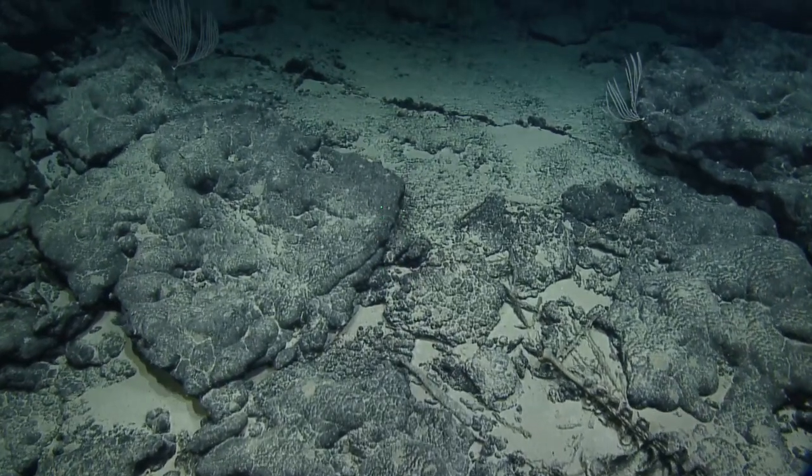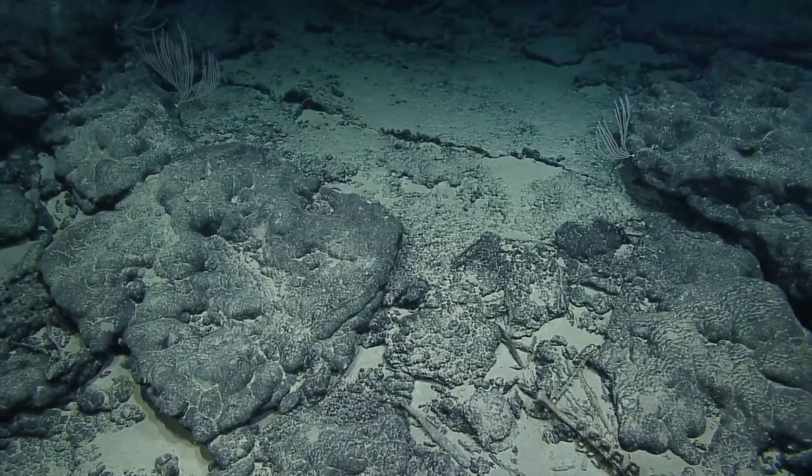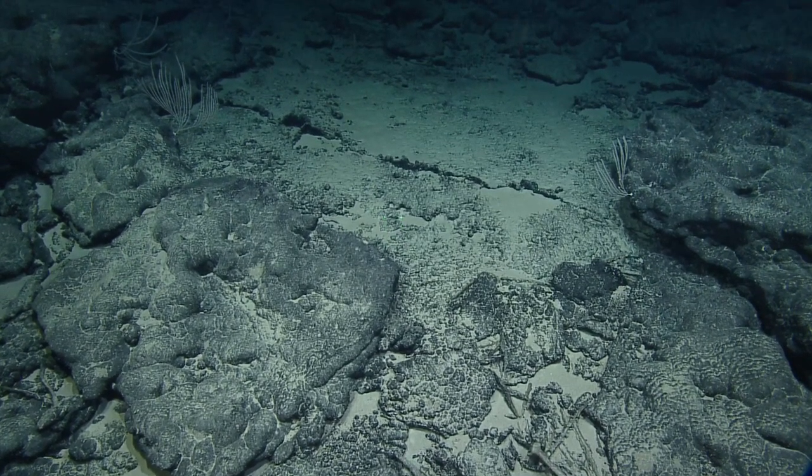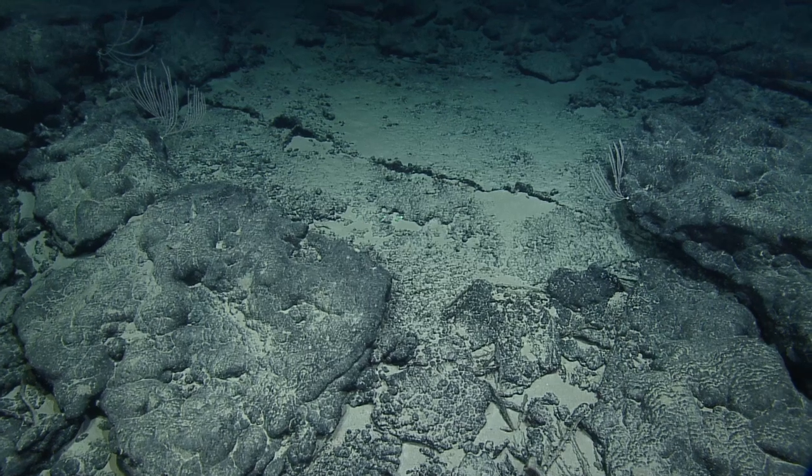Roger. Bridge now. Can I see the bubble? Yep. 30 meters, 280.